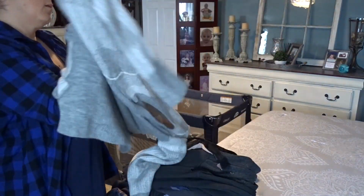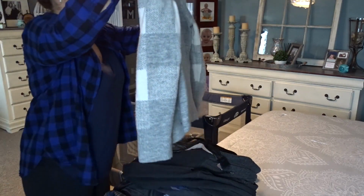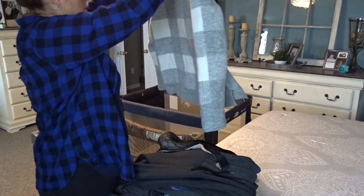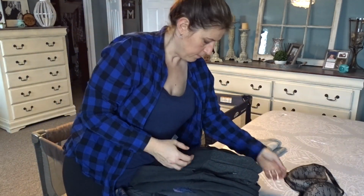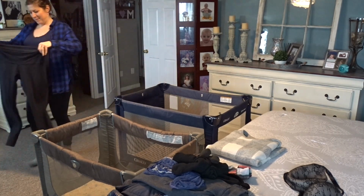So not only do I wash my laundry every single day, I also put it away right away that morning, so that way I don't have piles of laundry piling up. I have been doing this for several years now, and I have definitely cut down on the amount of laundry that I have to work on at a time.